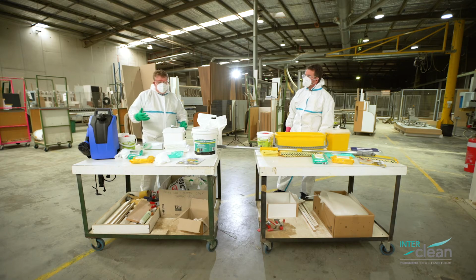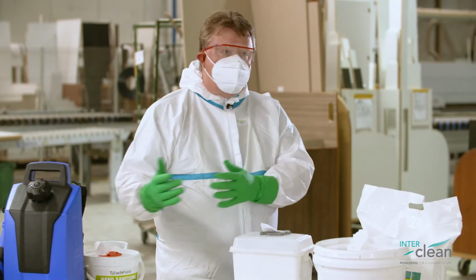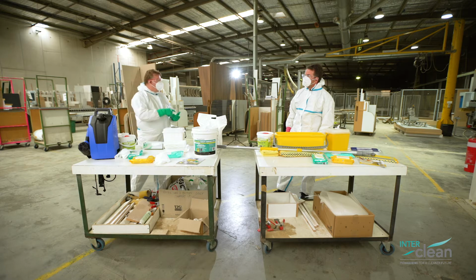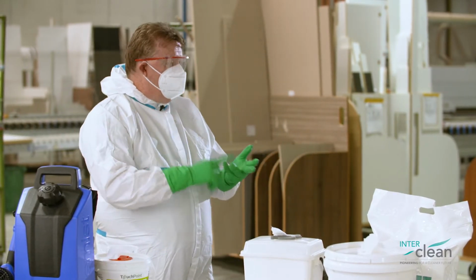So that's to do our deep clean. Also to do what we call a keep clean, so this is ongoing now. When these staff come back to work, you're going to be cleaning your public areas, your toilets, food preparation or your cafe areas, entrance areas.